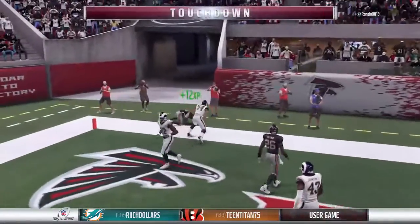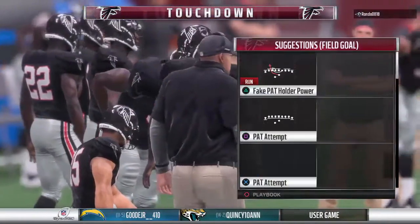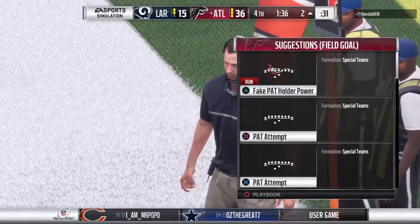And that is caught. Touchdown, Falcons. Taylor Gabriel, his second touchdown of the night, and the Falcons will add on to their lead.